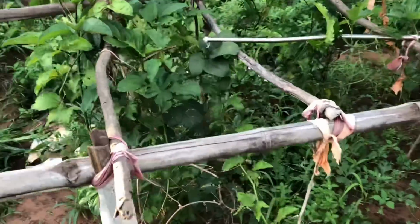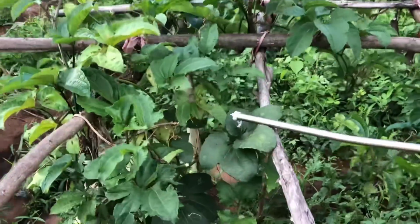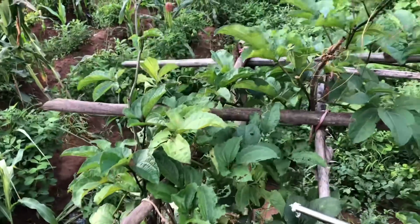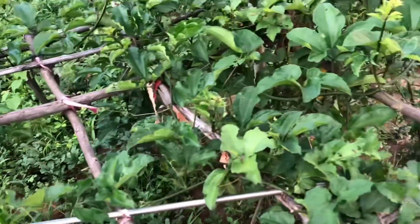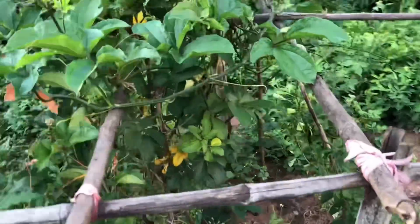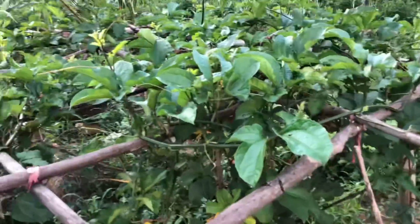All right. See Ugu. Wow. See Ugu. The Ugu is doing very well. We use it for vegetable soup, okra soup, and so on.